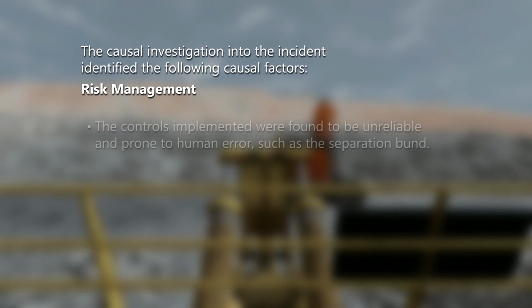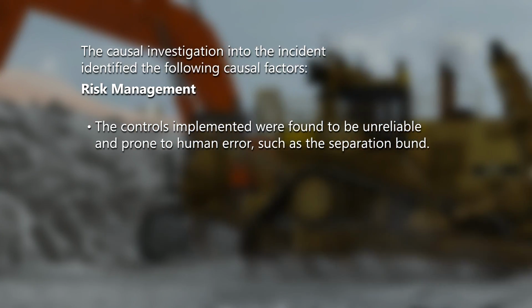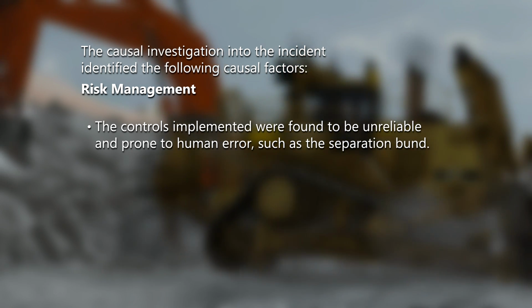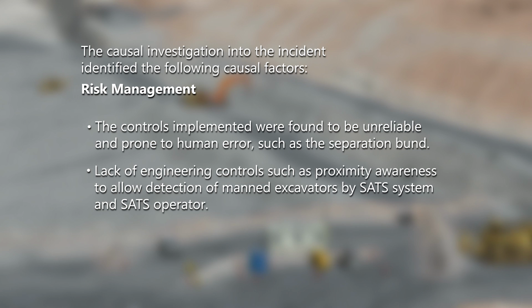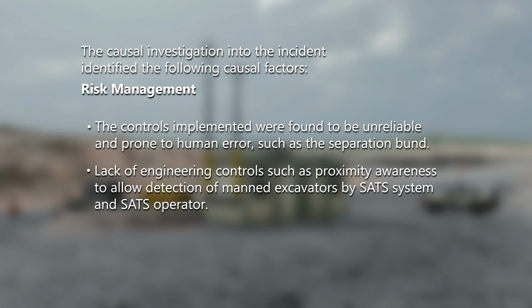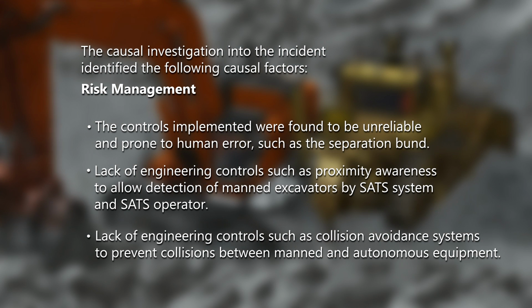The investigation into the incident identified the following causal factors. The controls implemented were found to be unreliable and prone to human error, such as the separation bund. There was a lack of engineering controls such as proximity awareness to allow detection of manned excavators by the SATS system and SATS operator. There was a lack of engineering controls such as collision avoidance systems to prevent collisions between manned and autonomous equipment.